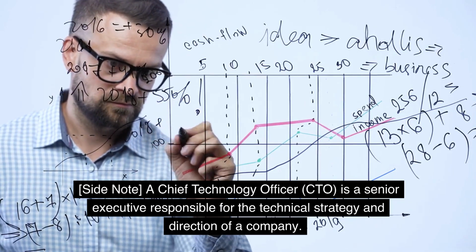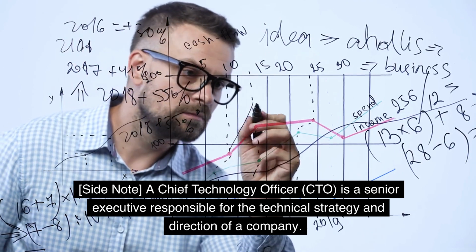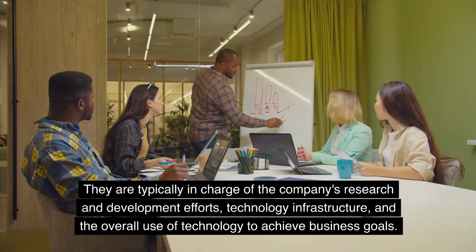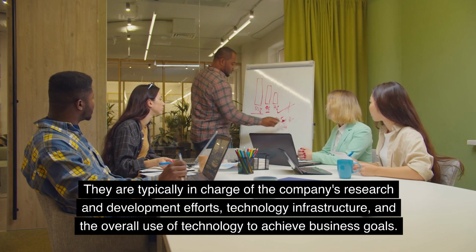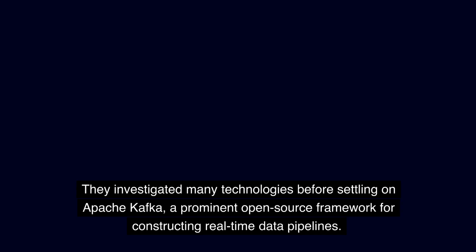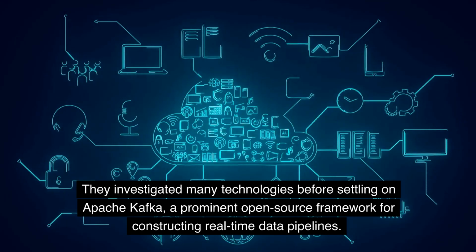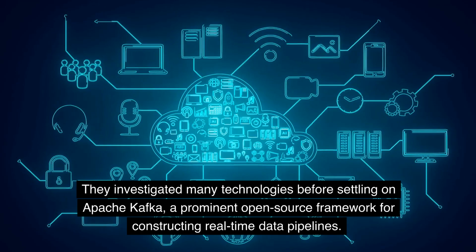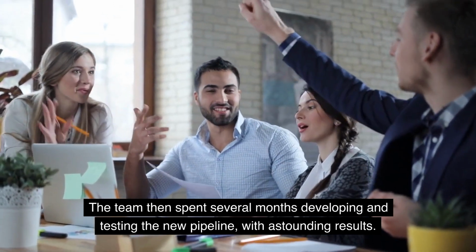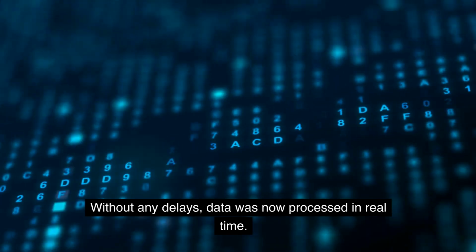A Chief Technology Officer, CTO, is a senior executive responsible for the technical strategy and direction of a company. They are typically in charge of the company's research and development efforts, technology infrastructure, and the overall use of technology to achieve business goals. They investigated many technologies before settling on Apache Kafka, a prominent open-source framework for constructing real-time data pipelines. The team then spent several months developing and testing the new pipeline, with astounding results. Without any delays, data was now processed in real time.